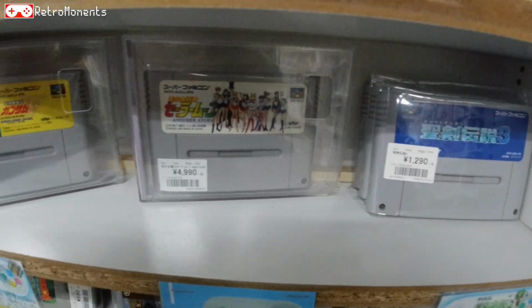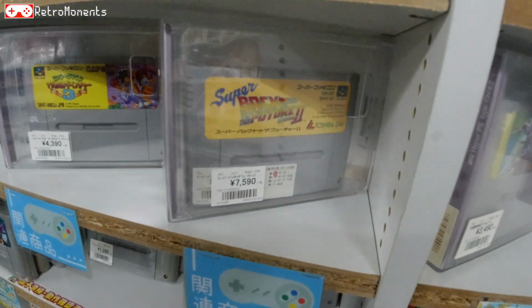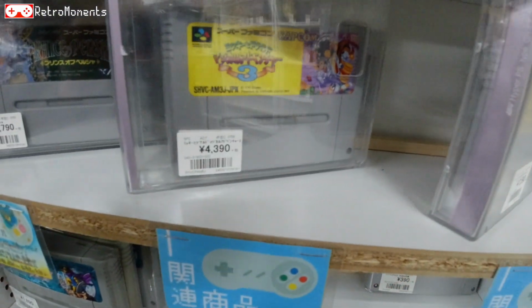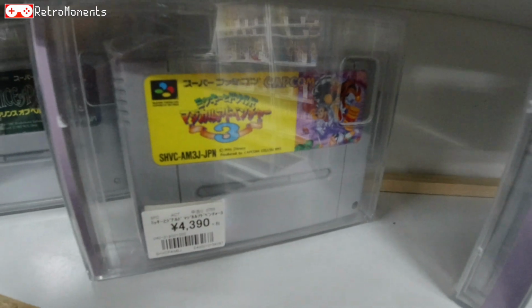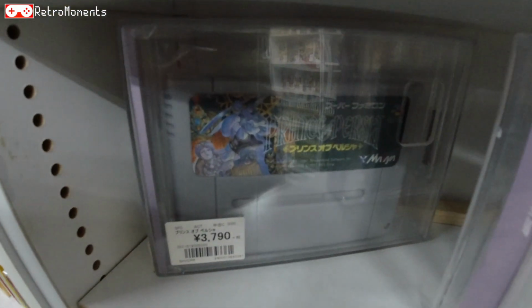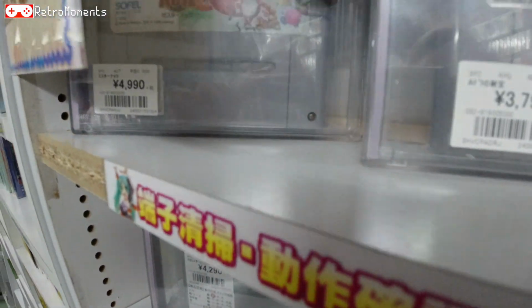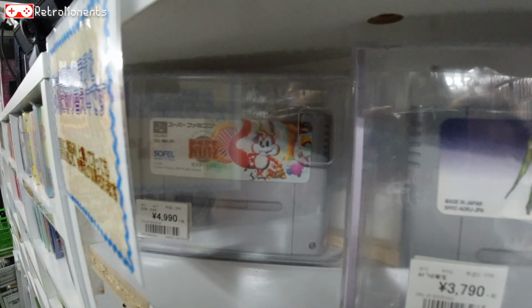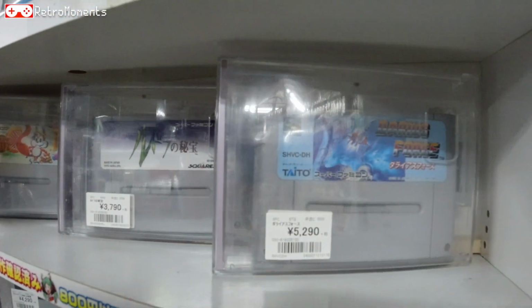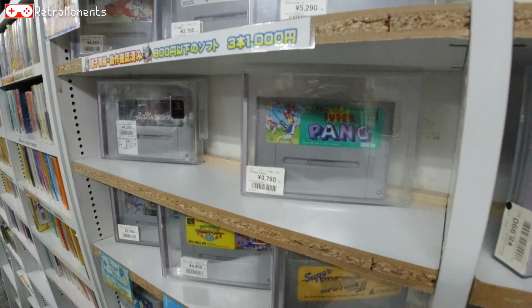Down under here we got the Endless Duel Gundam Wing, great fighting game. Super Back to the Future 2, and Mickey and Donald, or Magical Quest 3, maybe it could be called. Prince of Persia and ActRaiser 2. We also got Mr. Nuts. It's funny to see Prince of Persia and Mr. Nuts, for example. Those are not really expensive or rare in Europe.